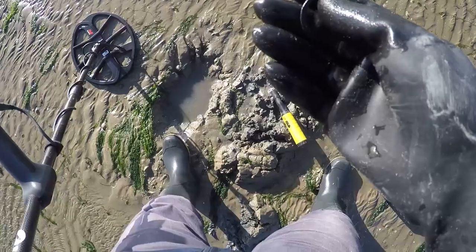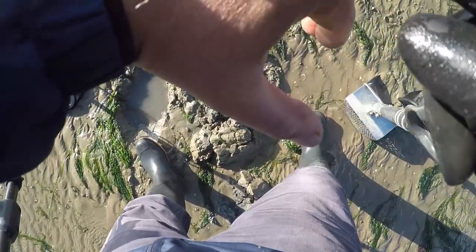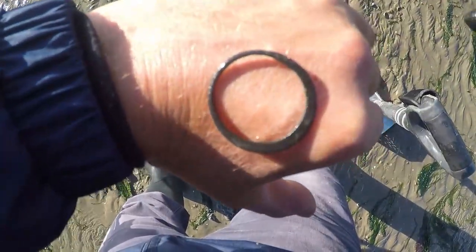All right, well, this coming up as a 12. It started off as 11. Not quite sure what that is. It's got quite thick along that edge there. Quite thick along this edge here. Thin at the top. Looks like an earring to me.